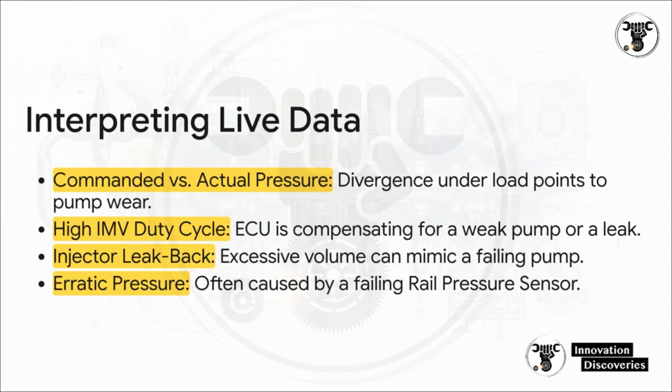Beyond these advanced signal analyses, your live data stream is your best friend. If you see your commanded versus actual pressures start to drift apart under heavy load, that's a classic sign of a worn high-pressure pump. Or if that IMV duty cycle is cranked way up over 70% just to hold idle pressure, you know the ECU is working overtime to compensate for a weak pump or a significant leak. You know, telling the difference between a failing pump and excessive injector leakback is one of the most common diagnostic headaches out there.